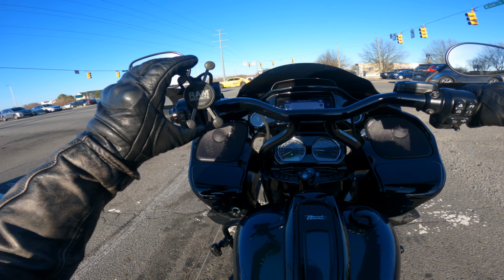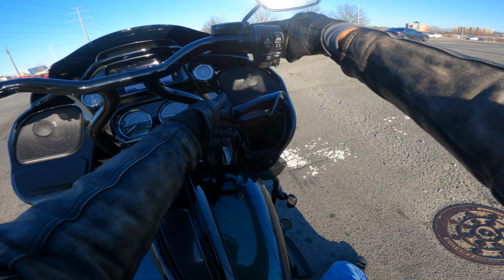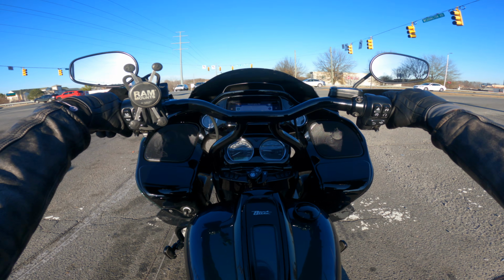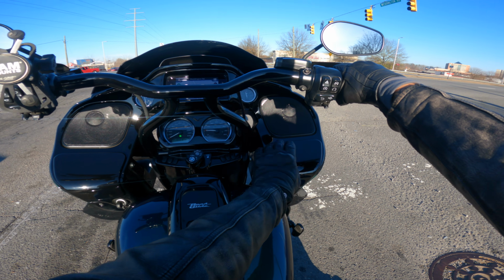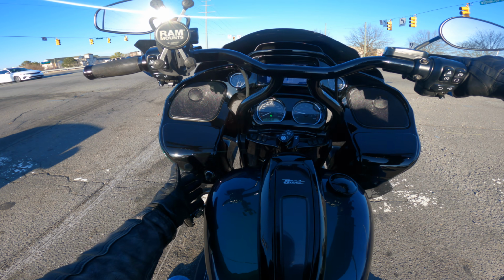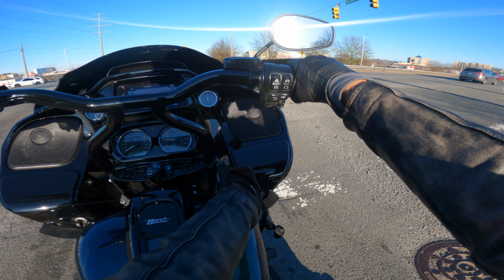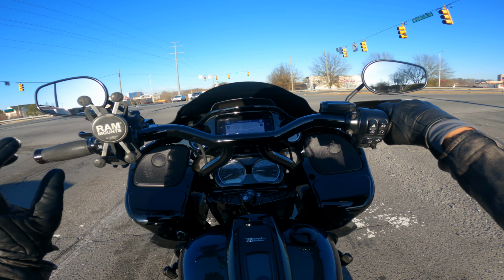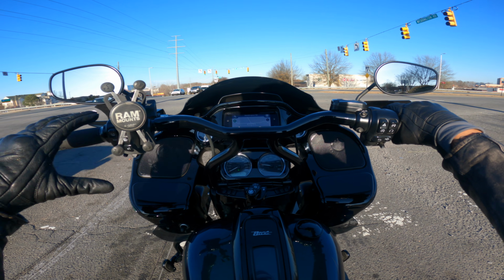Looks like we got a ram mount here. Anything in the storage? No. That's one thing I love about the Road Glides. You got like a little glove box here, a little glove box there. You got your AC plug right here if you need to plug in a cigarette lighter to charge something. And also in this one, you got a spot for you to hook up an iPhone or Android. It's a USB plug to get your music right to the radio.